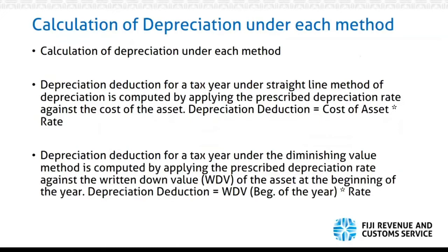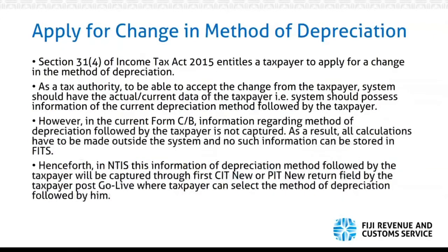Calculation for depreciation method: on the straight line, cost of the asset times the rate. Under the diminishing value, written down value at the beginning of the year times the rate. Apply for change in method of depreciation. Section 814 entitles the taxpayer to apply for change in the method of depreciation.